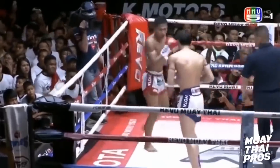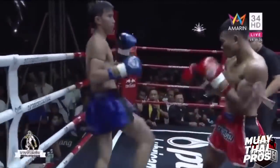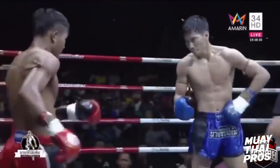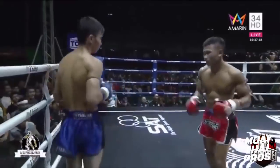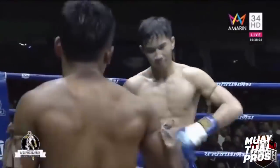Notice how calm Tawanchay remains as Kulabdam tries to attack. Being calm allows Tawanchay to move effortlessly around the ring and ensure he doesn't get trapped by his opponent. Remember, one mistake is all it takes for a fighter like Kulabdam to finish the fight.